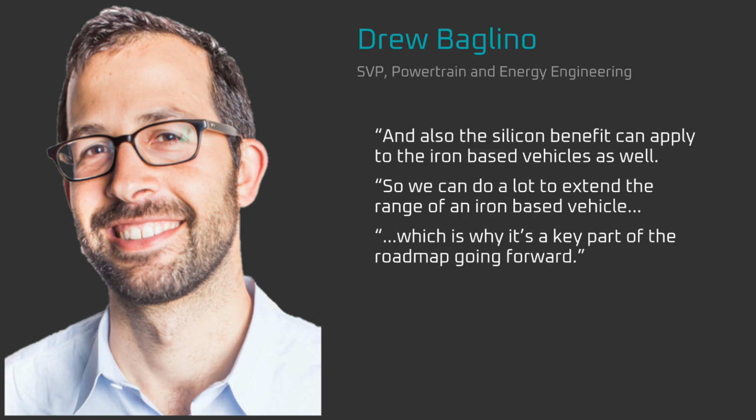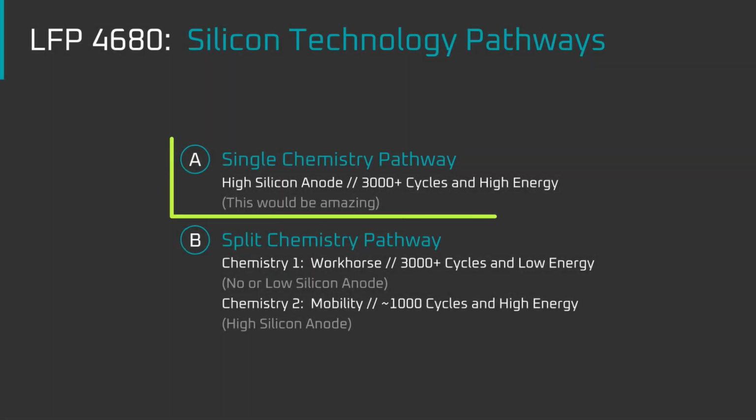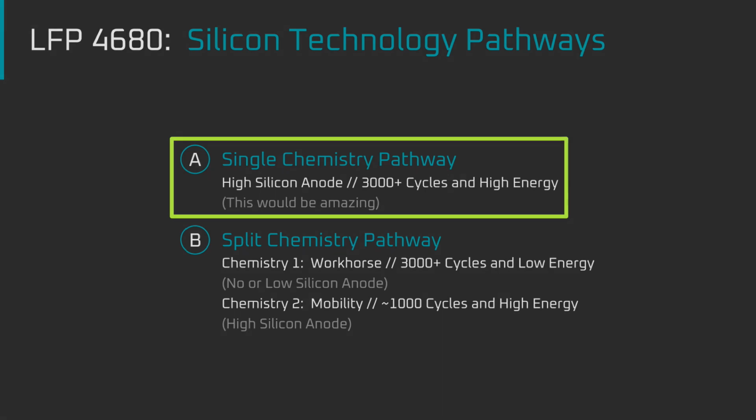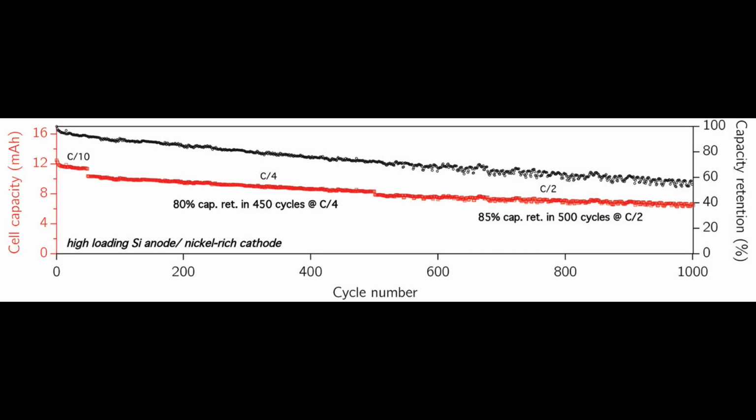I see two potential technology pathways here. First, a single chemistry pathway where high silicon anodes are used in all of Tesla's in-house LFP battery cells. This would happen if they're able to achieve 3,000 plus cycles with Tesla silicon, which would match the 3,000 plus cycle life that LFP is capable of. If Tesla silicon achieves anything less than around 3,000 cycles, it would limit the cycle life of the entire battery cell to the cycle life of the silicon, which brings us to the second pathway.